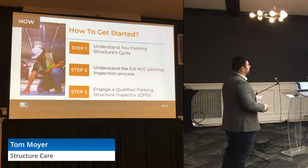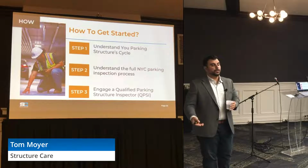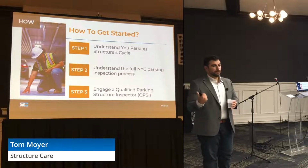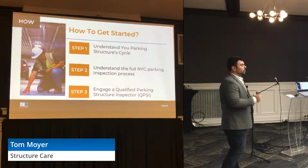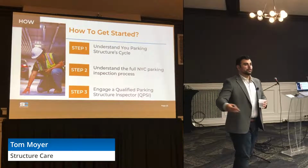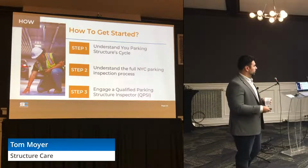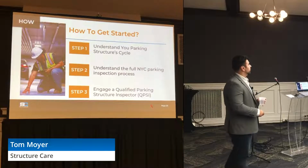So first, you need to understand your parking structure cycle. Not many people are going to want to, if their inspection isn't due until 2026, open up a can of worms in 2022 when we're all talking about whether a recession is coming, so we'll wait. So, finding out when your parking structure needs to be inspected.